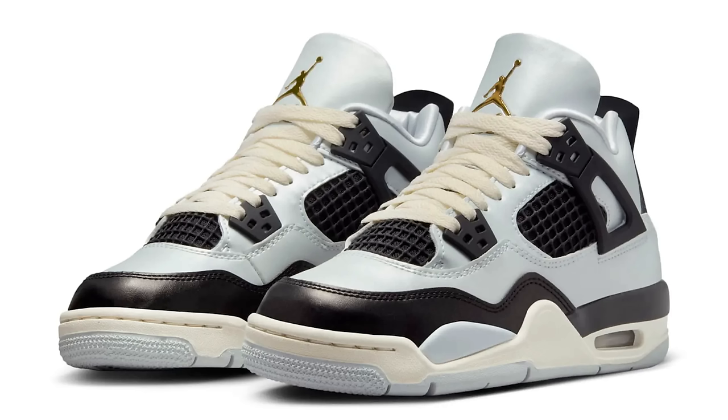Today we're going over all the Air Jordans set to drop this month in November, and I'm telling you right now, it's a solid month. So let's go ahead and get started with the first shoe. We have the Air Jordan 4 Pure Platinum, and this is a kids colorway. Retails $160. What do you think about these?